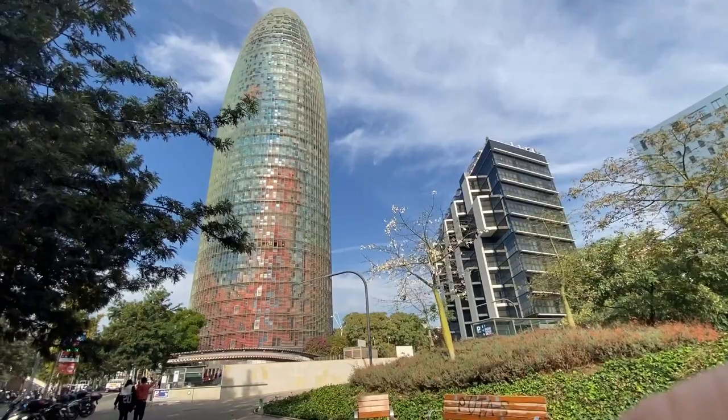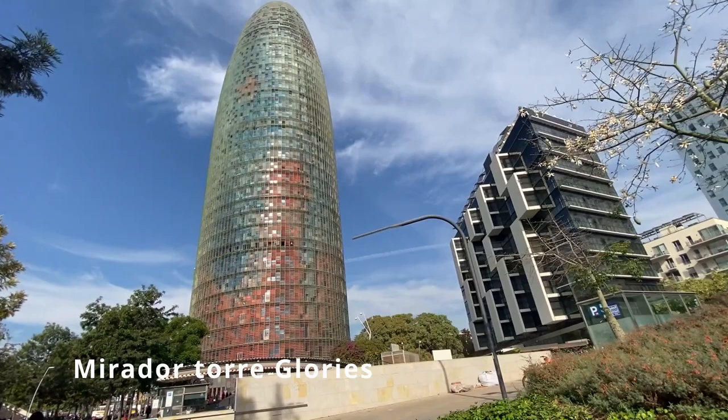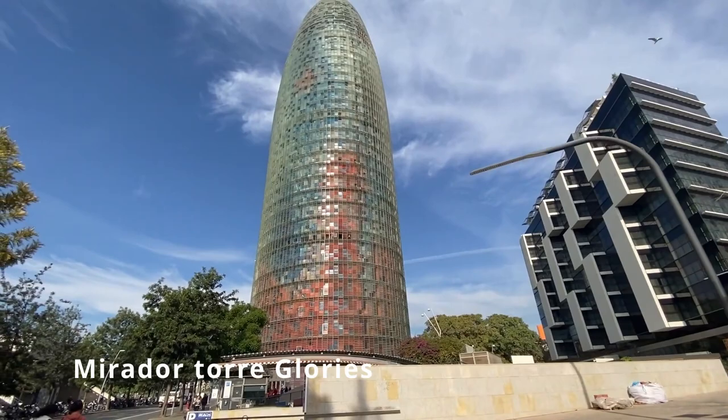Okay, even though old architecture is really cool, also I love modern architecture as well. So just clean and crisp lines. Looks nice.